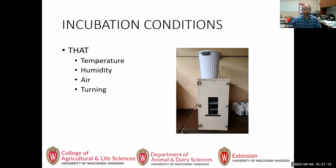And I always think of this with this mnemonic, okay? Temperature, humidity, air, and turning. And those are the conditions that I think about for proper incubation. So I'll talk about each one of those in a little bit of detail and go through some of the key points there.